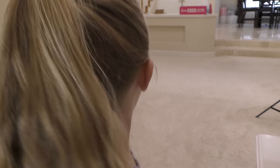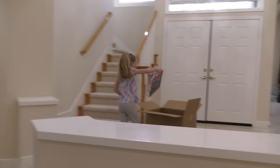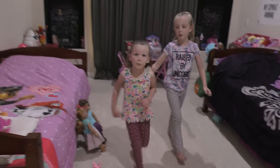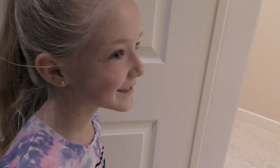Where's your sister? I think she went into the bedroom. Go find her. Go. Madison, here. Come on. Where's your toy? Shh. Where's your toy? He took it. He did? Okay. That was a close one, Trin.